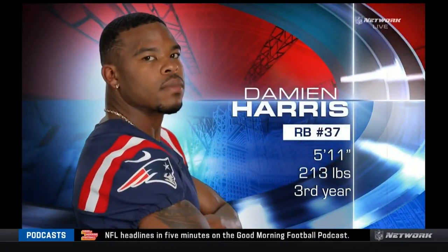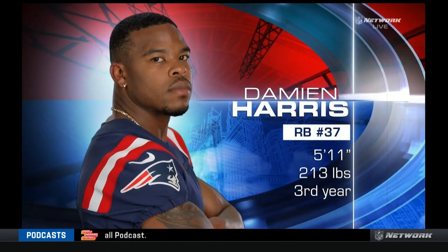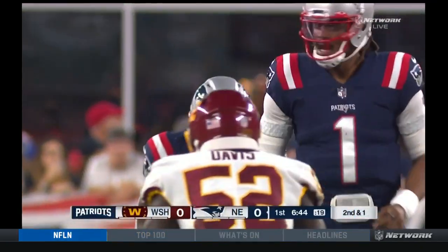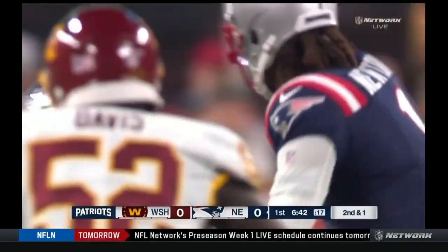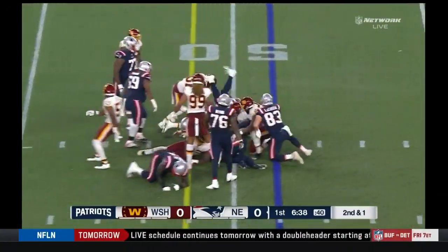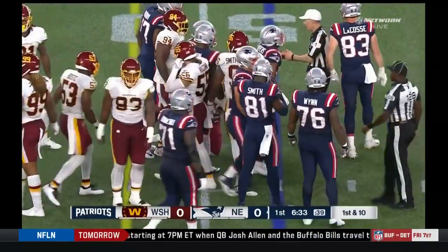3rd-year running back out of Alabama. Damian Harris emerged last year for the Patriots, though limited to 10 games. And he said in the offseason, in which he didn't miss a leg day, as he told you on your radio show, working out in the weight room, he wanted to be bigger, stronger, faster to prepare for a full schedule. The Patriots have a 1st down after that run.